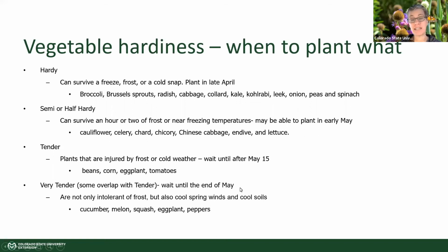And for very tender vegetables, you want to wait well until the end of May, because they can't tolerate frost, but they also need really warm soils, and they can't handle the cool winds. This is things like cucumbers, melon, squash, eggplants, and peppers.